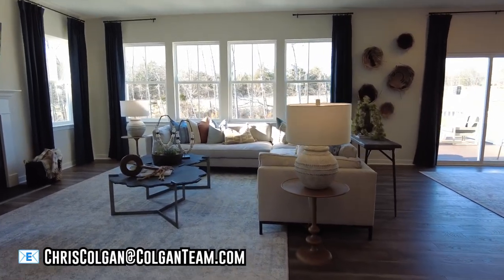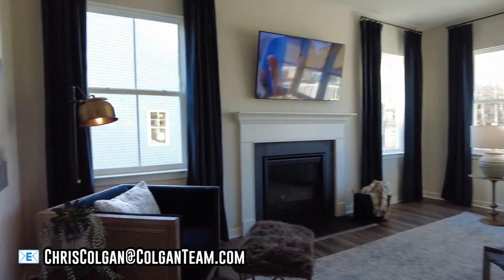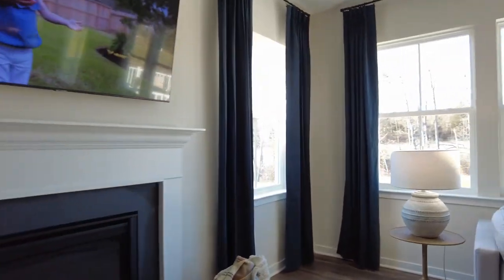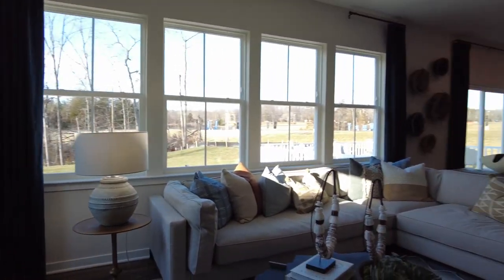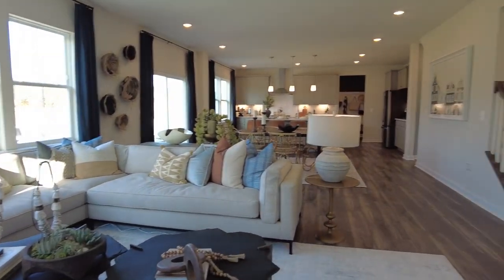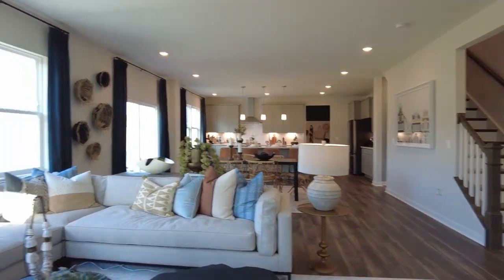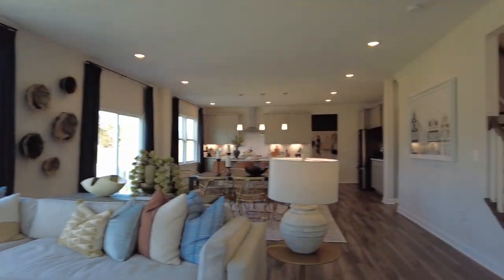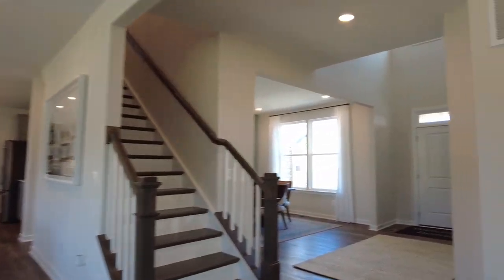All right, so we are in the Executive Collection at Stonehaven, located in Jeffersonton, Virginia. This is the Harlow II. This is one of my favorite models. Starting price is $567,990, four bedrooms, 2.5 baths, large great room, breakfast room, and the modern kitchen. I just simply love this model. I think you guys will enjoy it.